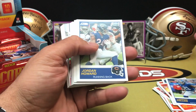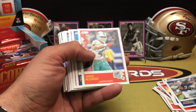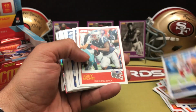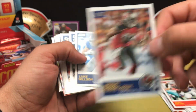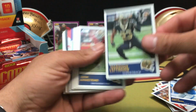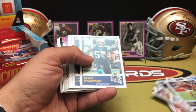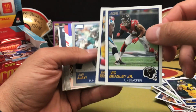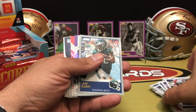Big packs, big box and big packs like this, you're going to see the cards turned all over the place. Jordan Howard, Kiko Alonso, Chris Thompson, Sony Michel, Jason Pierre-Paul, Luke Wilson, Marshawn Latimer, Eric Armstead, Shaq Thompson, John Johnson, Vic Beasley Jr., Chase Edmonds.